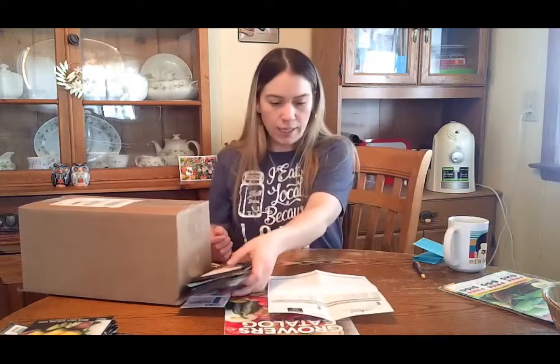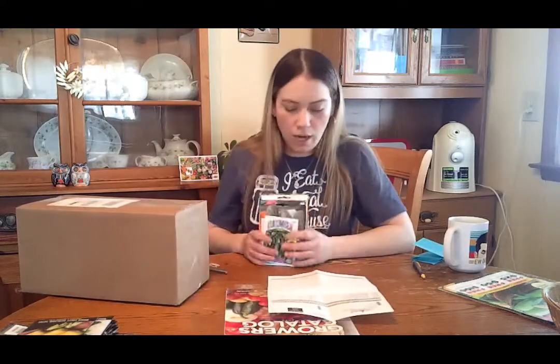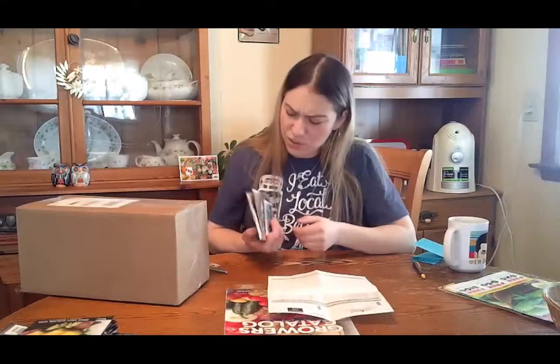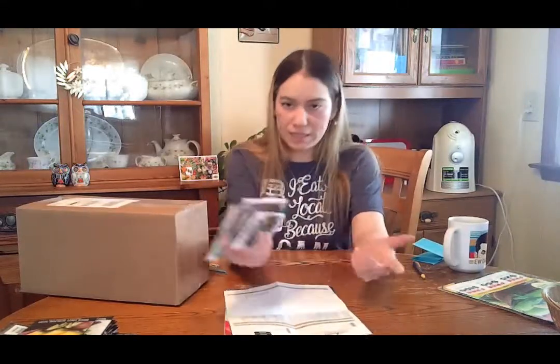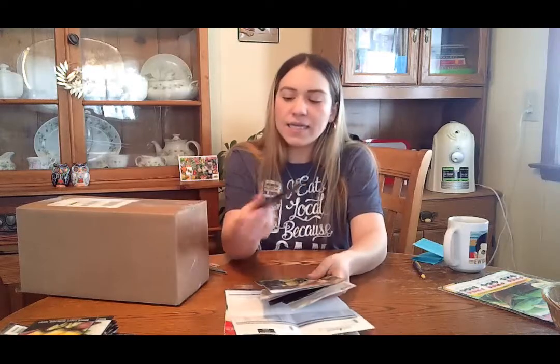Yeah, all in all, pretty happy with the NESeed order. I am a little confused at how all the packages are different, but you know, seeds are seeds, that's fine. If anything, I wish they all came in the resealable mylar so I could reuse them, but c'est la vie.